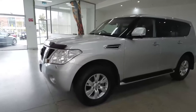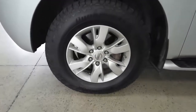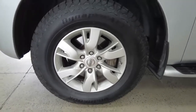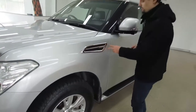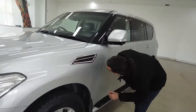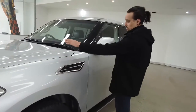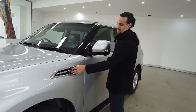It's time for us now to head down the left-hand side and check out these 18-inch alloy rims to begin. Alloy, much lighter in weight in comparison to steel, and they hold up really well in wet weather. We've got a chrome finish here, that's an actual ventilation there for your hood here. So a lot of the cosmetic vents you see here are fake.